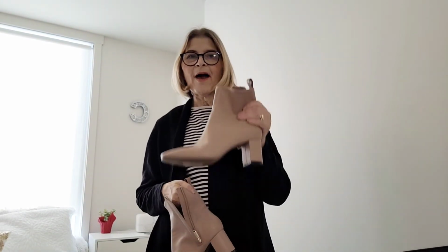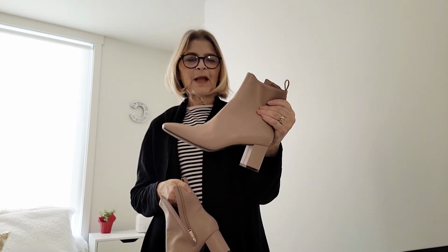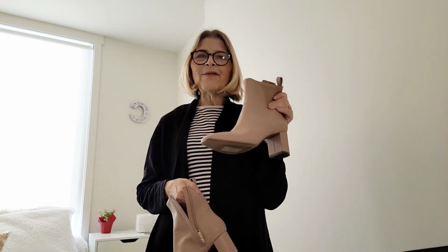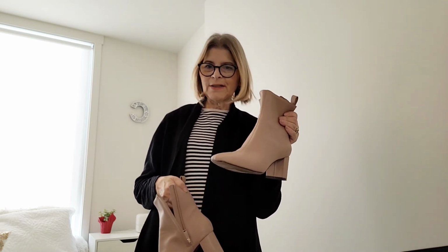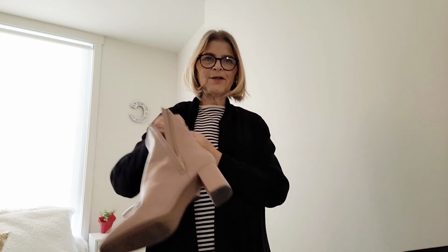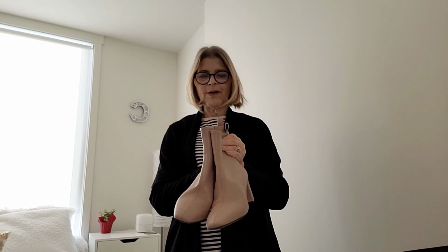So the third pair I have for you, again, are short boots, but they have a higher heel, and they're very neutral colored. So I wear these mostly when I'm going out in the evening or if I'm very dressed up. These are my dressier boots. You can see they've got a gold zipper. These are from H&M, and I think I bought them last year. So they've been a really great addition.